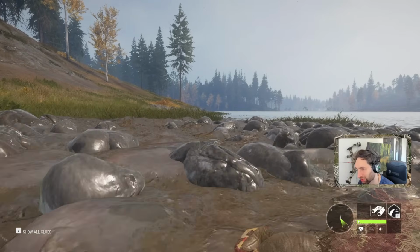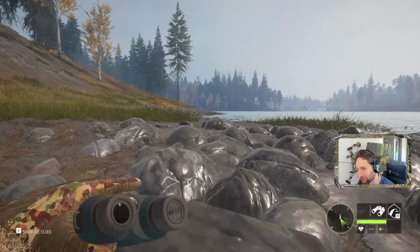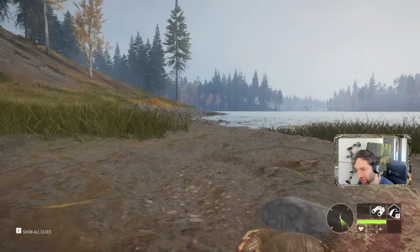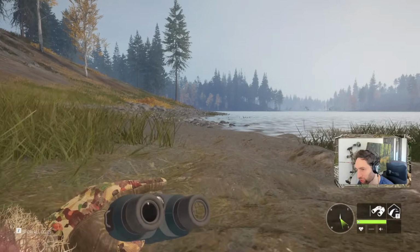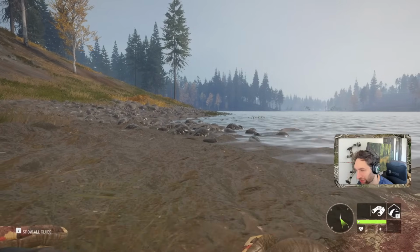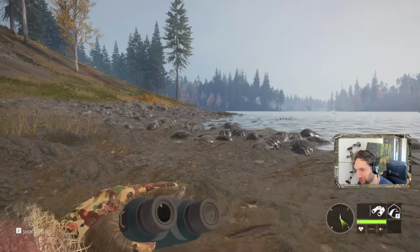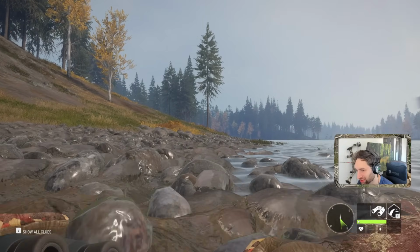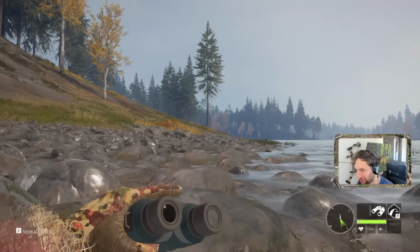But I don't know if we're going to be able to get that close either, because these things are incredibly smart. So you've got to be careful. I think what we're going to do, just to play it safe, is hug tight to this coastline here. That way we can see him way before he sees us, because if we stay up on the high ground, he could easily spot us, and at that point, we'd be a sitting duck.